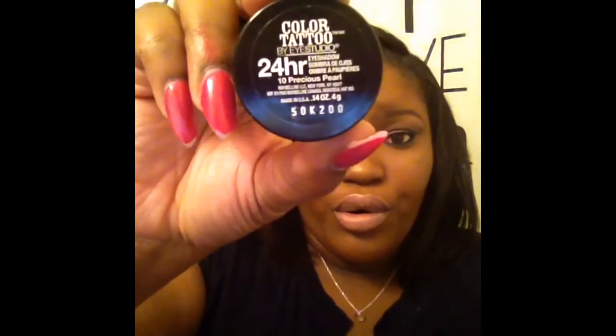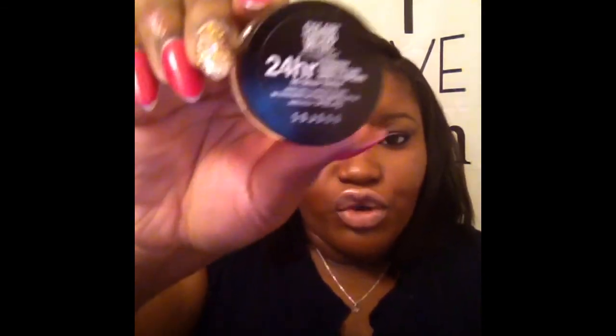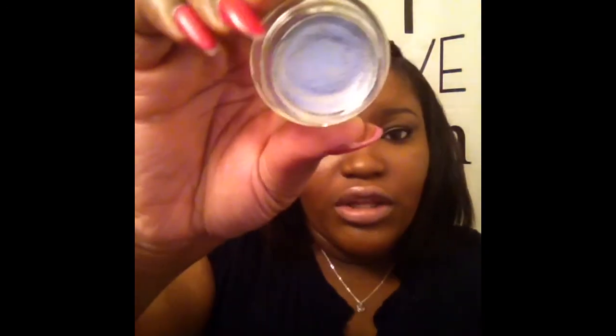Also for eyes, I got the 24-hour Color Stay Tattoos. And this color is Precious Pearl. And basically these are eyeshadow bases, kind of like the paint pots from MAC, and I love them. So it's just like a pearl color. They are really good bases, guys. I've used some of these and they are the bomb. This one is Silver Strike, and it is just a silver color.